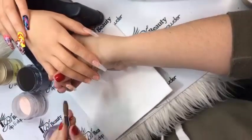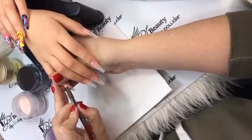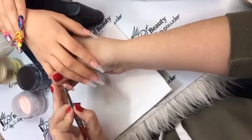Going to apply the Cozy Cashmere here on the pinky and then on the thumb.